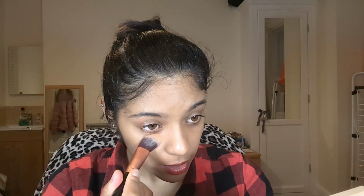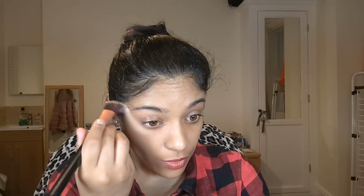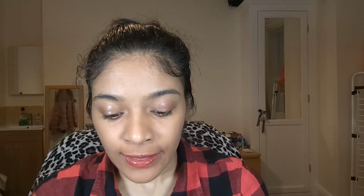So this is the best way to apply colour correctors, in small amounts, and if you feel like there's still any areas of darkness, or areas that you want to correct, then you can just go in with more. You still need to use concealer on top of this, so this is purely to correct the undertone of that hyperpigmentation. Your concealer should be doing the rest.